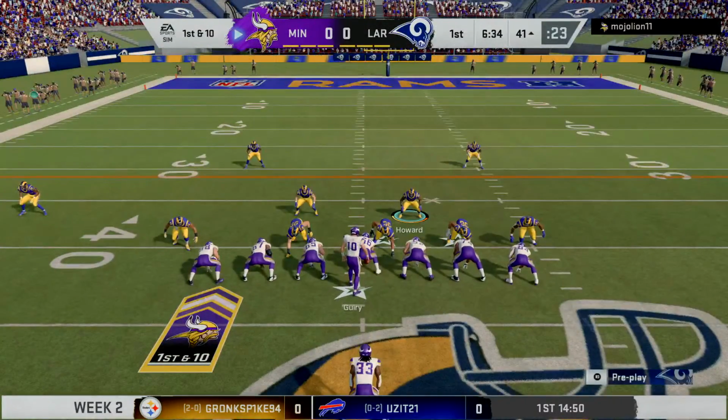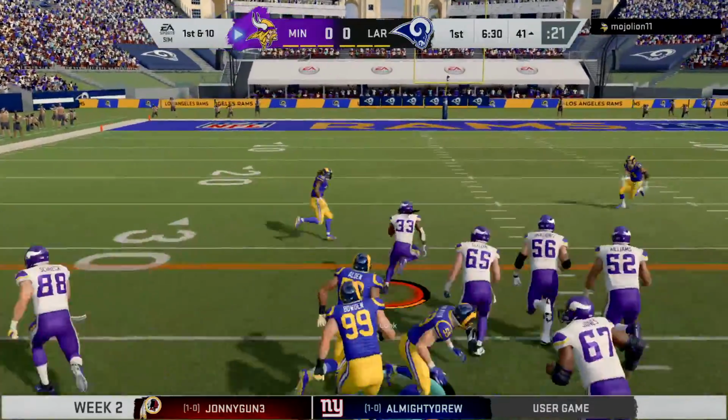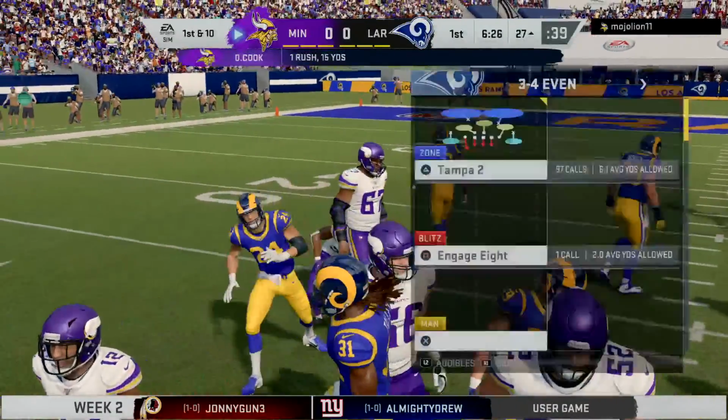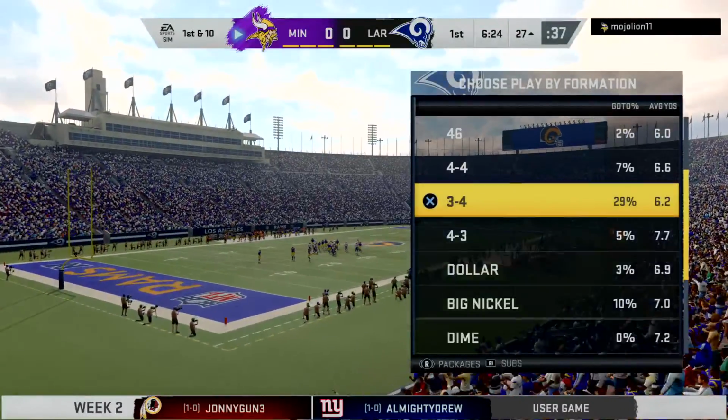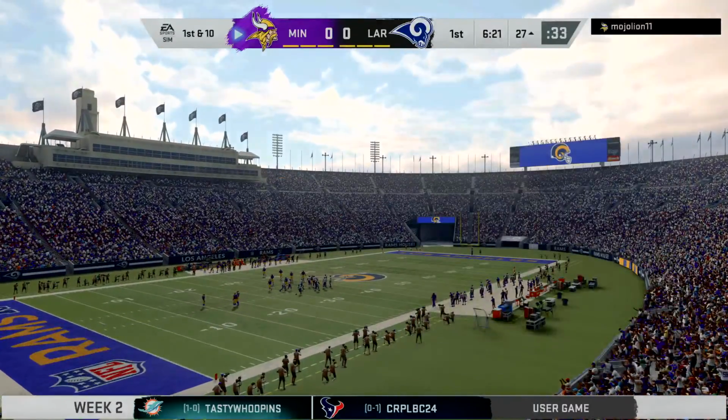So from Rams territory now, it's 1st and 10 at the 41. Now a run with Cook. And he's going to get this inside the 30. He'll get 15 and a Vikings 1st down. Well, no slow start here. A couple nice chunk plays back-to-back.